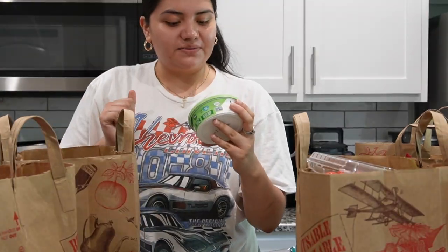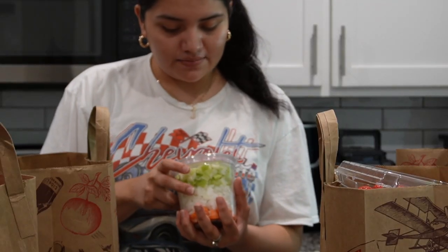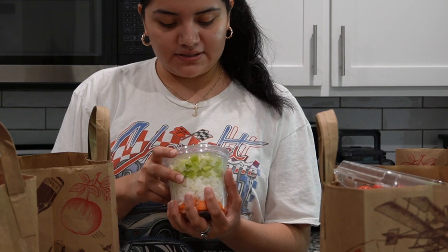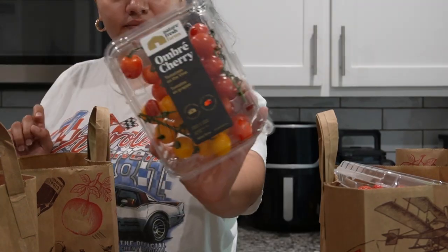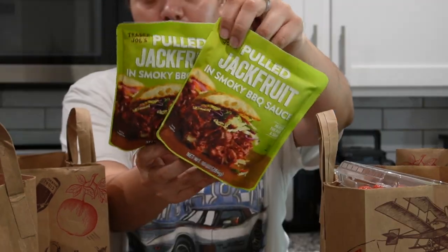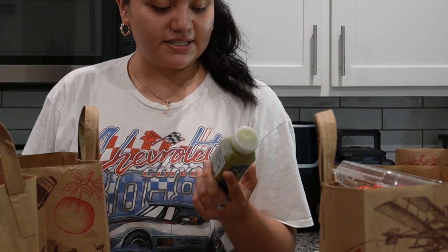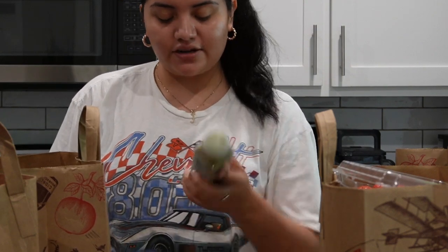We also have some dairy-free garlic and herbs dip. Next, we have the Mirepoix chopped vegetable mix, so it's blended carrots, onions, and celery. Ombre cherry tomatoes on the vine. We have two of the pulled jackfruit and smoky barbecue sauce. We also have the green goddess dressing, avocado, green onion. So it's lemon juice, chives, basil, and garlic.